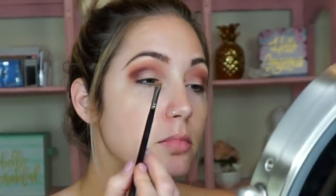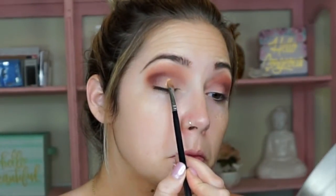So I'm going to go in with a flat brush. This is also from Morphe. It's the M421, and I'm going to be using this gold color. I don't know if you can even see what I'm doing. The gold color over here. Fitting, it is called Queen, because I'm a queen. So I'm taking that and putting it on.